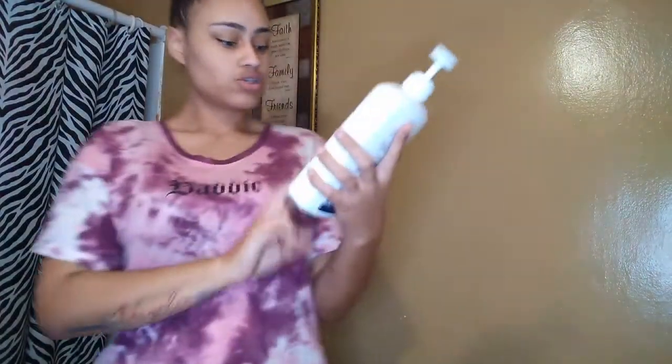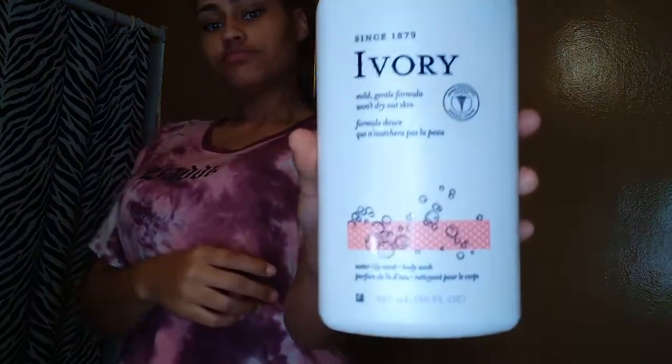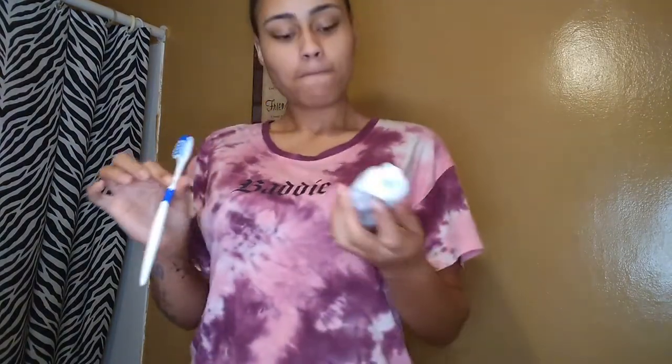So I'm gonna do my hair in a minute. Also use this Ivory. Deodorant. Some coconut oil. My brush and comb. This is actually a new brush that I bought because my wedding brush got broken. But as far as right now, that brush works good for my hair. Also, I got my toothbrush and toothpaste. This is what I use.